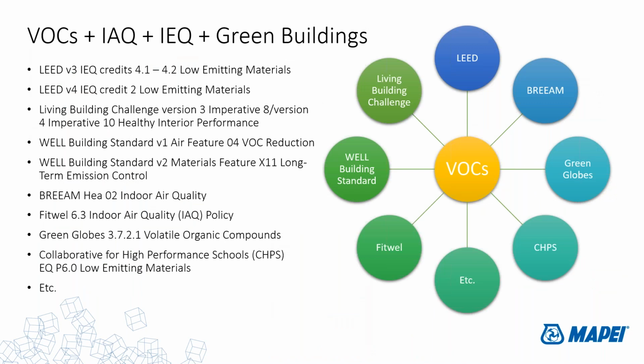And first, this is just another view of the last slide of the green building standards that we just saw. These are credits or strategies or features or petals within the green building standards that cover VOCs, indoor air quality, and indoor environmental quality. So it certainly has an impact on the green building standards. And today we're going to cover a few of these. We'll cover LEED, WELL, and Living Building Challenge, as these are the most commonly known or commonly used green building standards.